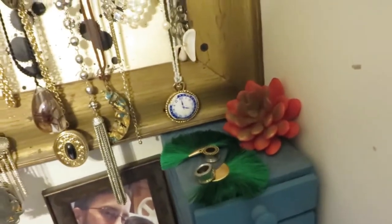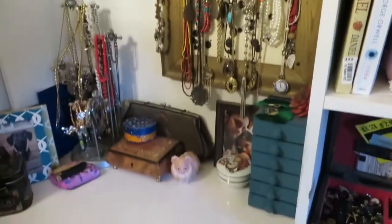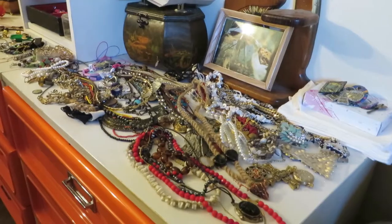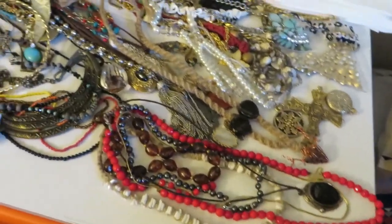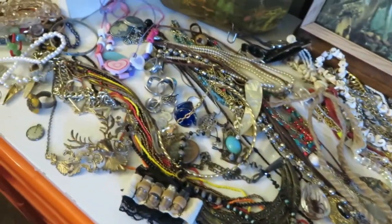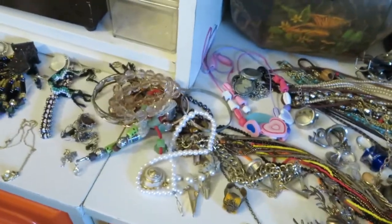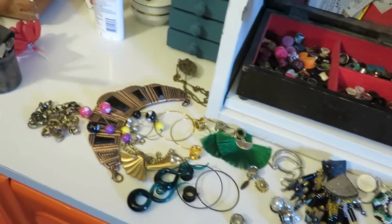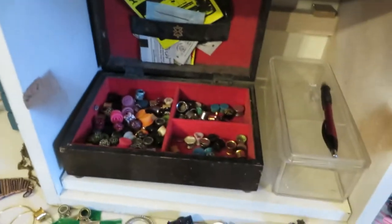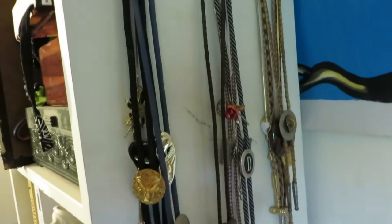So, let's go ahead and we'll take it all down. We'll go through and we'll get rid of some. Let's do it. All right, y'all, I think I got all of it. This is a ridiculous amount of jewelry, and some plugs. And it's an especially ridiculous amount of jewelry for someone who rarely wears jewelry.